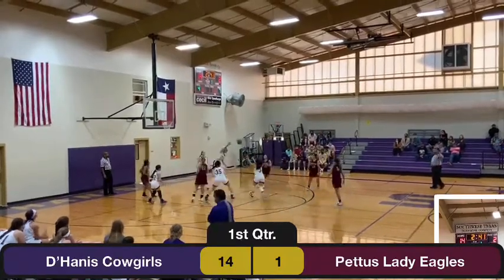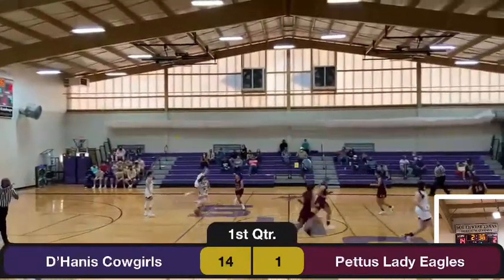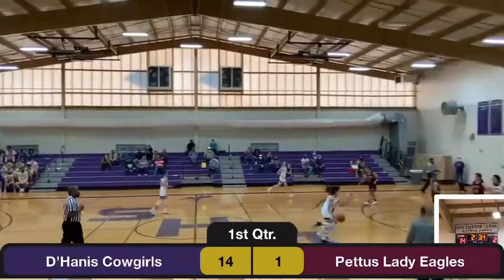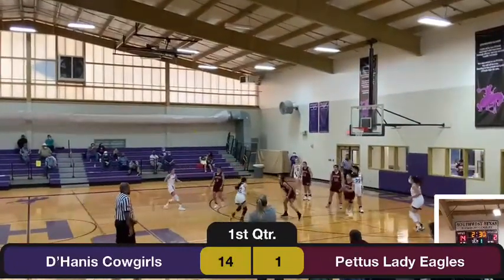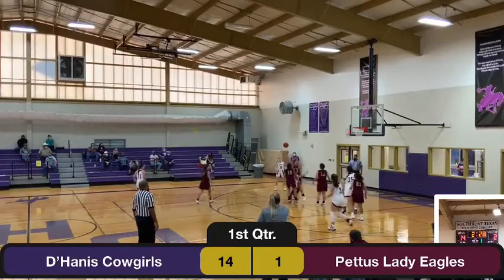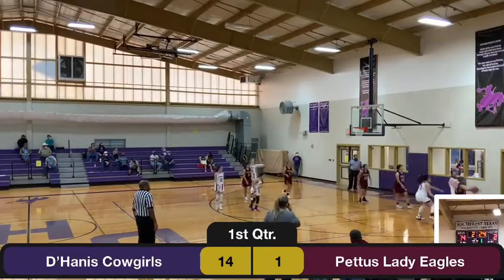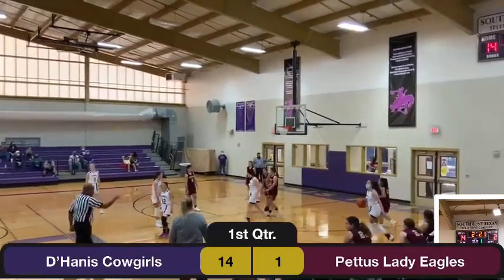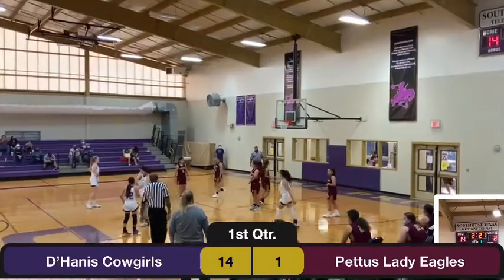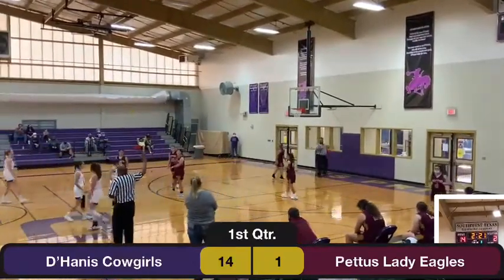Nice long downtown shot. Rebounded by Reyes. Sydney Reyes taking the ball and passes it off to Garcia. Garcia trying to find a way inside. Pass it to Mabry Herman. Nice little jump shot, and off. And it's going to be out of bounds. And it's going to stay with the Cowgirls. Cowgirls with the 14-1 lead here.